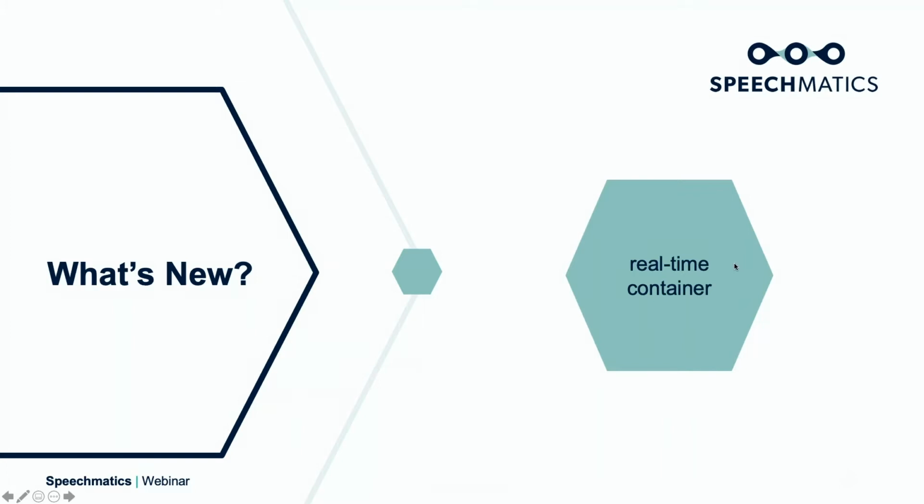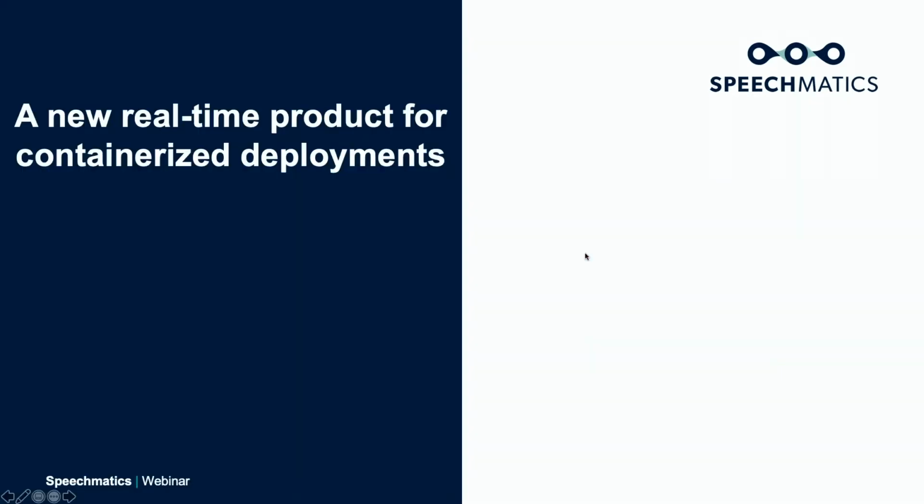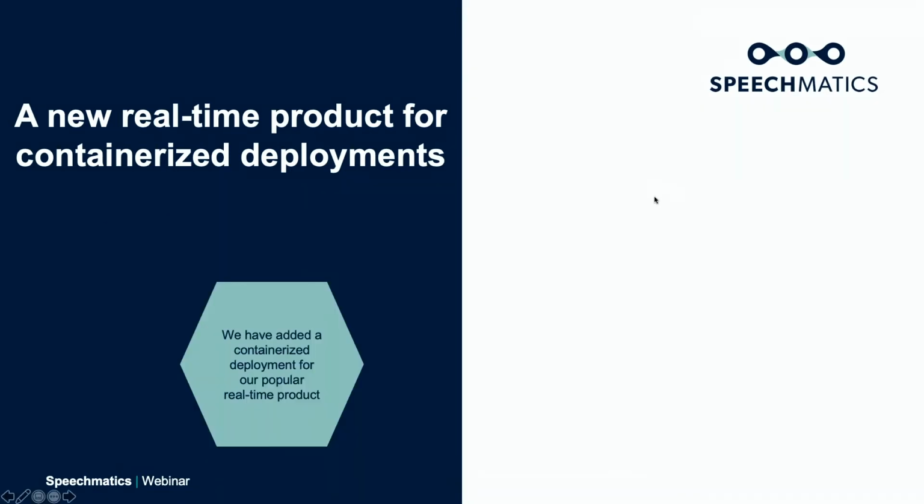To walk through some of the releases that have taken place in April. The first one that I want to talk about is an expansion of our product sets that we now offer, which is our real-time container, and it's probably one of the most exciting products I've ever worked with. Not to hype it up too much. We have for a while had a real-time appliance which has given people the ability to integrate real-time speech recognition into their products and workflows. We're now expanding that so that you can have a containerized deployment of the real-time product as well.